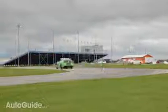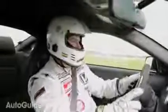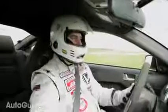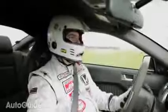The transmission in the Boss 302 is pretty typical of a high horsepower V8 car in that it's pretty heavy to shift. You've got to be patient with it. You can't really rush it into gear.